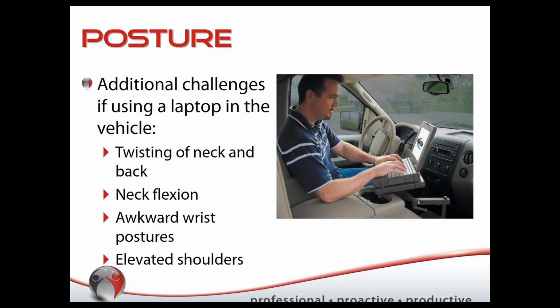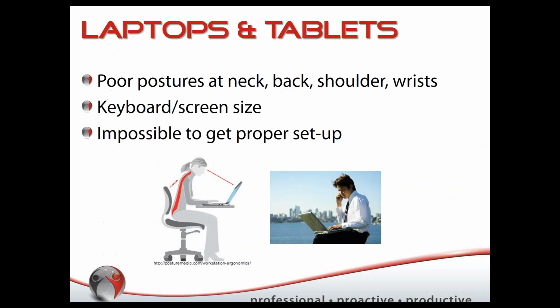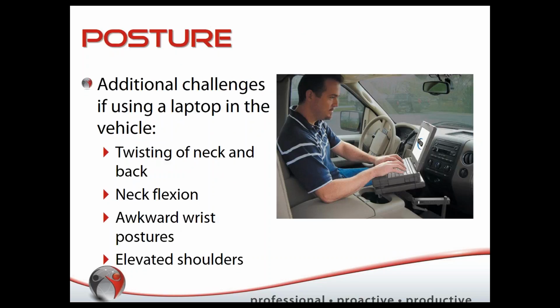When you're working in a vehicle, more often than not, if you've got it mounted in your vehicle, it's probably going to be towards the right of the steering wheel, on the passenger side. Maybe you can take it off and put it in your lap, but that's going to be like working on your lap as in this picture here, right? He's looking down at the screen, balancing it on his leg. The same thing is going to happen when you're in the vehicle. Even when you have it mounted, our major concerns really are for the back and the neck.